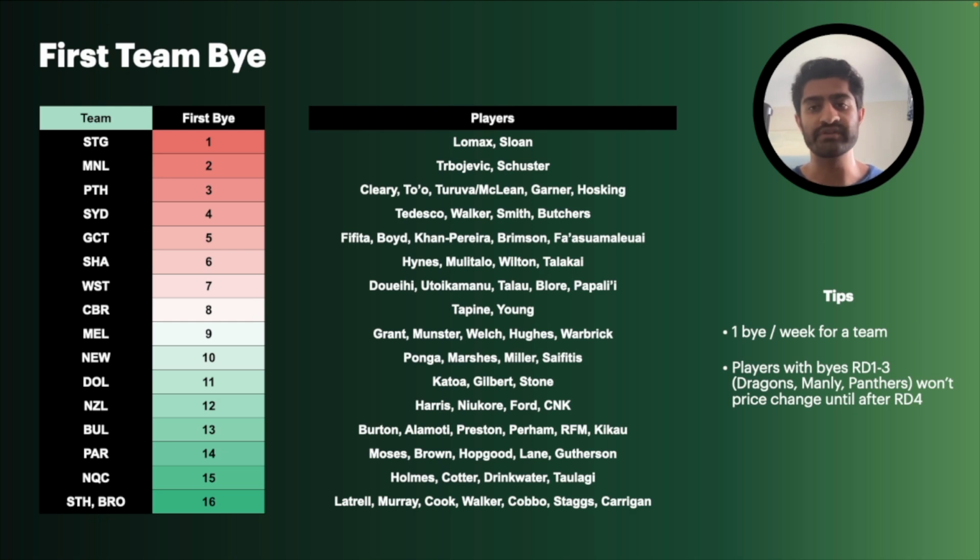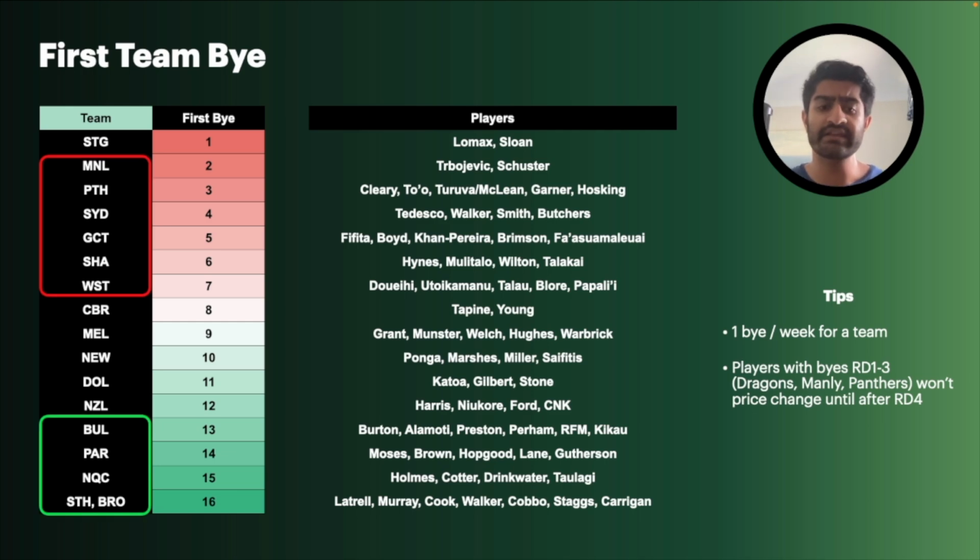And that's one way you could look at this buy schedule, as a way to make your decision in a 50-50. What I also want to call out here is that a few teams won't have a buy until the first State of Origin game, which is around round 13. So those are probably teams you can target as good long-term holds. That would be teams like the Bulldogs, Parramatta, Cowboys, the Rabbitohs, and also the Broncos.